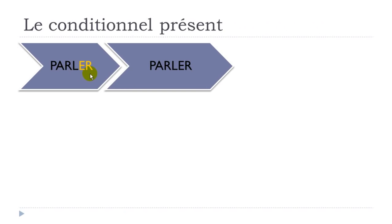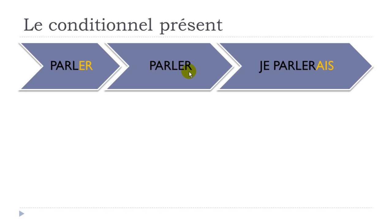And based on this form, after that, you will add the endings. Okay? And for je, the ending will be A-E-S. Okay, so you don't need to modify your infinitive form. The basic form is like that. It goes there. And right after, you just add the ending A-E-S. And you get je parlerai. All right? So it's quite simple.